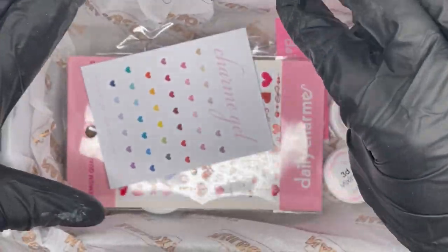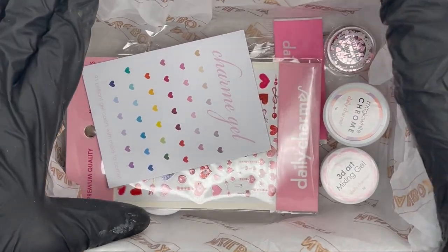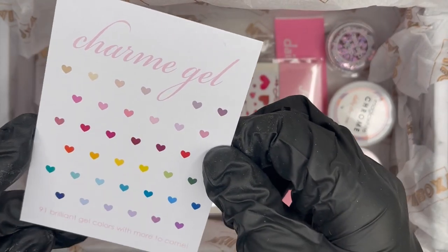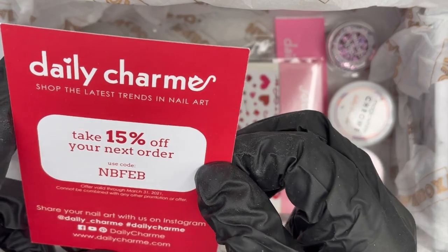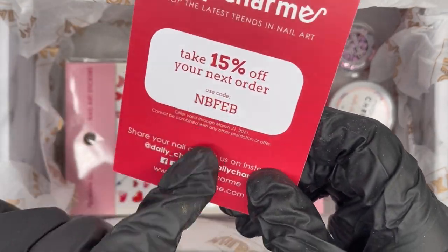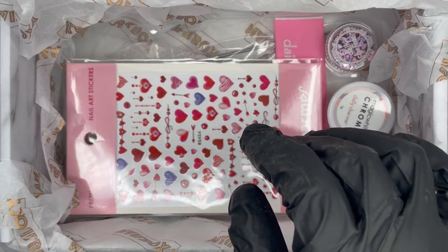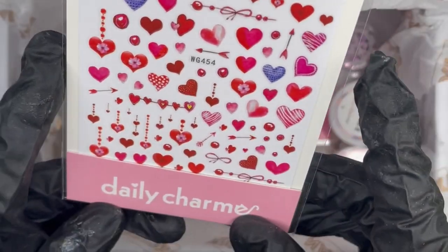Okay, so this is what we see when we first open. 91 brilliant gel colors with more to come. So take 15% off your next order. I love their charms. So this is going to come in handy because I am a charm fanatic and I love their charms. I have been on their website.